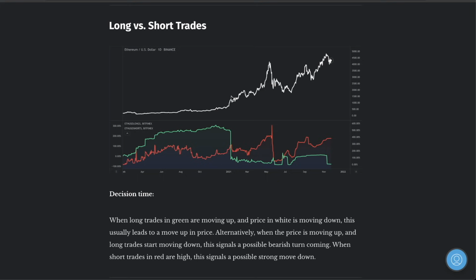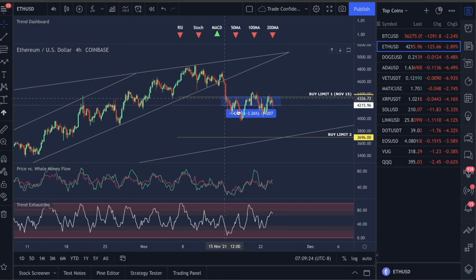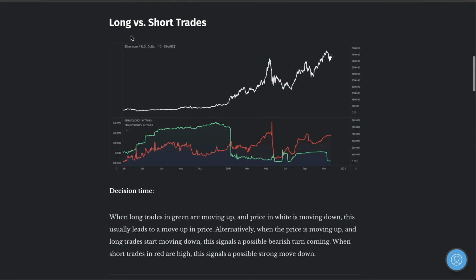It's not time to sell, guys. Hopefully I can say that confidently because I'm not selling. We're in here. We're buying this dip. Okay, look at these on-chain metrics here.